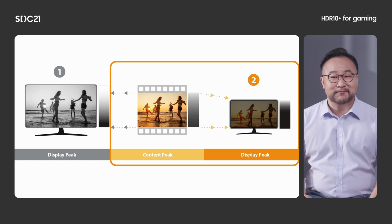On the other hand, when the content peak is brighter than the display's max luminance capability, HDR10 Plus simply renders the brightest pixels in the content as the max luminance of the display. By the peak matching in HDR10 Plus, content creators are guaranteed to drive the display up to the maximum physical brightness possible whenever needed. Then the second step is selective mapping.